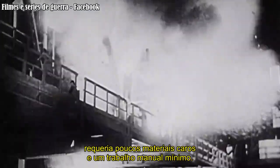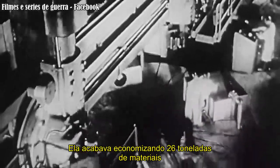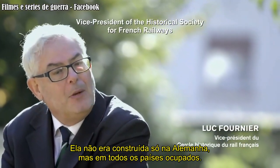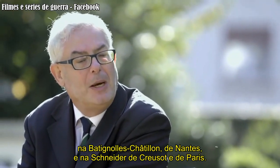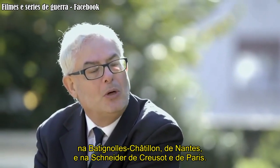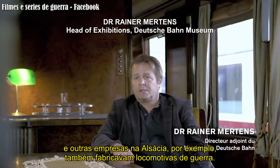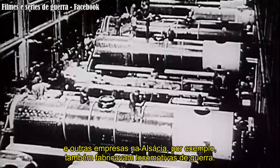It was assembled quickly, required few expensive raw materials, and little manual labor. In all, it made savings of 26 tons of materials and 6,000 man-hours of work. It wasn't only built in Germany, but in all occupied countries. There are models made at Coqueril in Belgium, at Batignolles-Châtillon in Nantes, and at Schneider in Le Creusot and Paris. For example, Skoda in Czechoslovakia. And companies in Alsace also built these war locomotives.